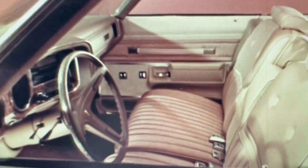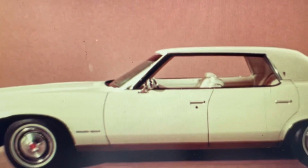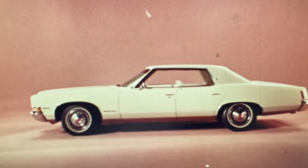This is the first Grand Ville. You can't buy a smoother, more luxurious ride at any price. It's pure Pontiac.